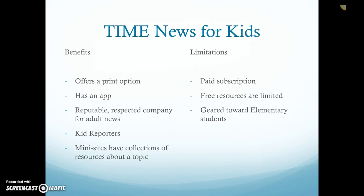Time News for Kids. I'm just going to highlight some of the best benefits and some of the significant limitations. So the best benefits are that it offers a print option. And since Time Magazine is such a reputable company and has been around for such a long time, well respected and widely known, that's a benefit of the Time Kids magazine for students as well.